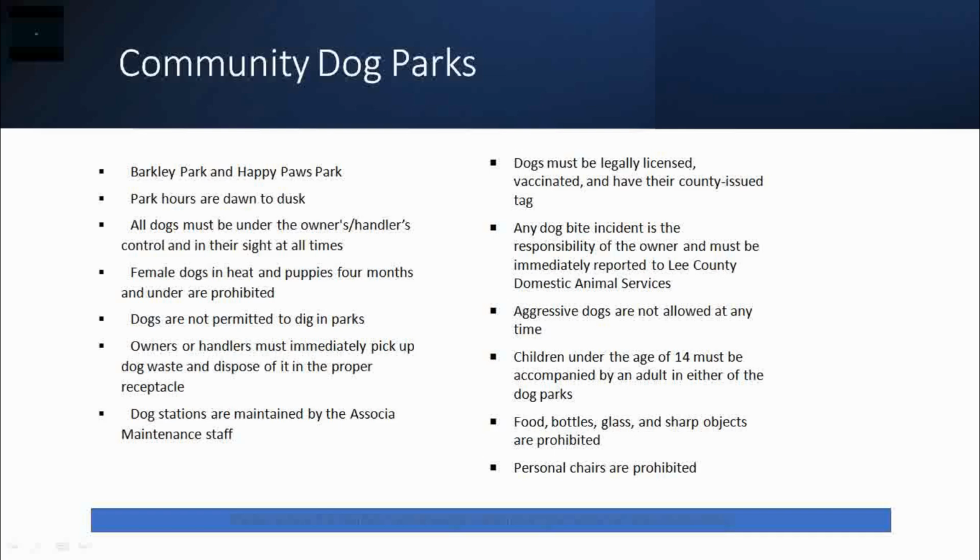Children under the age of 14 must be accompanied by an adult in either of the dog parks. Food, bottles, glass, and sharp objects are prohibited. And also personal chairs are prohibited. Please do not bring your chairs and leave them behind. The mowers will not mow the grass if there are obstacles within their way.